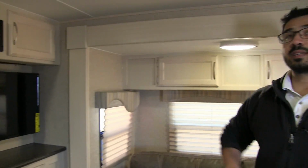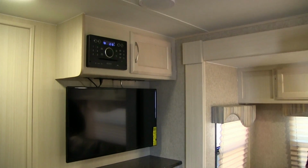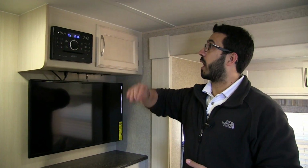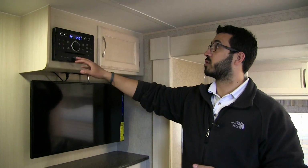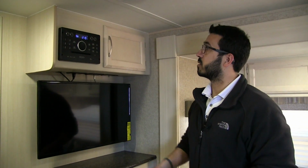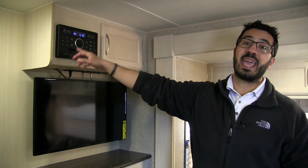Right outside the bathroom is your entertainment center. You'll see up top you have your Jensen Multimedia Center. As I mentioned, we were outside. This controls your speakers out there. It is Bluetooth capable. Of course, it controls speakers in here as well. But this is your radio, CD, and DVD player.